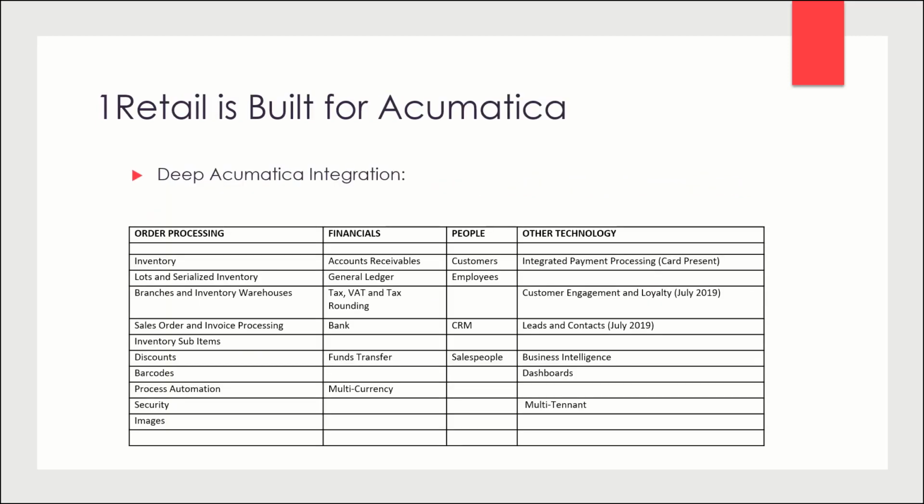I really wanted to point out that because we are built specifically for Acumatica, 1Retail can tap into systems, subsystems, and components of Acumatica that would be very hard to tie into without being built into Acumatica. And it gives us the ability to do things that a lot of other systems would have difficulty doing. And this grid basically shows the different parts of Acumatica that 1Retail touches.